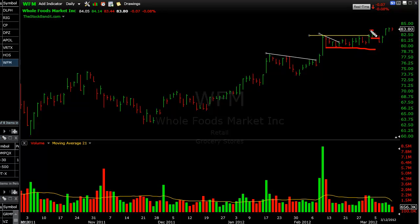Then as it crossed a secondary level here, that offered either an opportunity to add or just to have a little bit higher conviction in the trade. I did not add, but it crossed this level and then couldn't hold it. So I stopped out right here on Tuesday's bar, at $81.79, as it had hesitated.